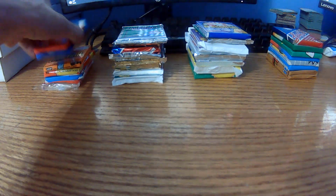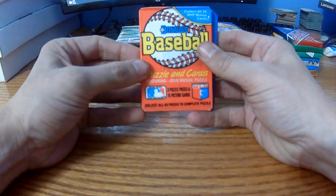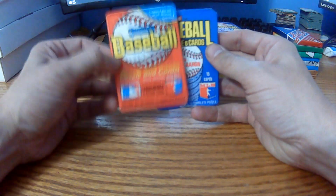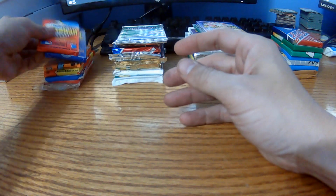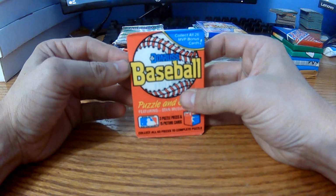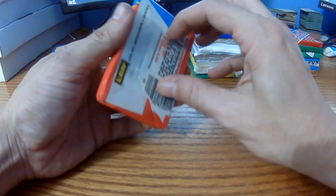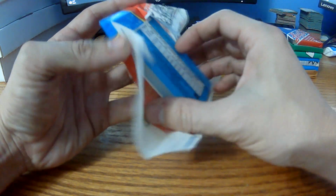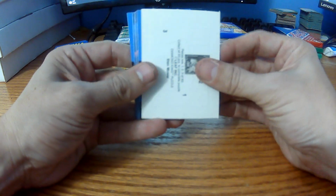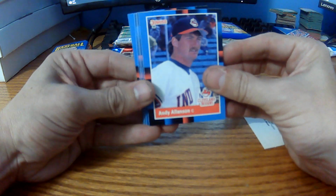All right, so the next two packs I would really love to say are high potential, but I'm 99% certain that both of these boxes were searched. So we're going over to 1988 Donruss. I'm still not sure why anybody would want to search 88 Donruss, because there's not much of value in the set, but somebody obviously did, because I haven't pulled anything of value almost all the way through the box.